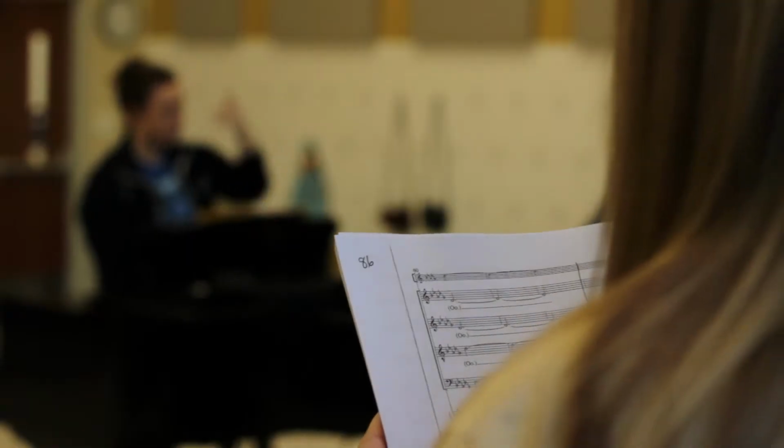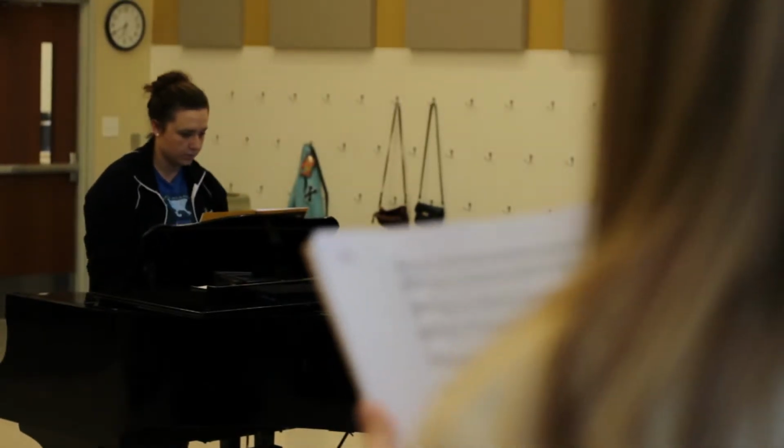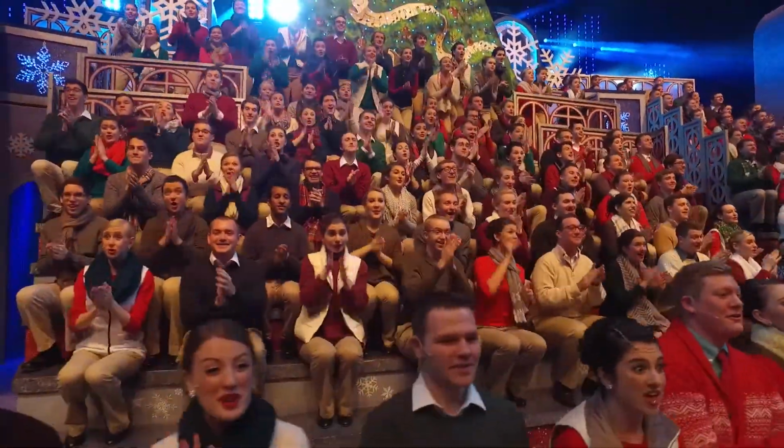Then in late October, early November, we'll start our own individual ensemble rehearsals. We'll start getting the music for what our ensembles are going to be singing. Each ensemble sings two or three songs within the show themselves, and then we all come together for the opener and closer. The opener and the closer we do ourselves about three or four weeks before the show starts in the middle of November.